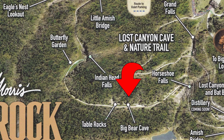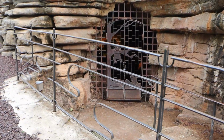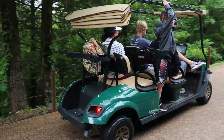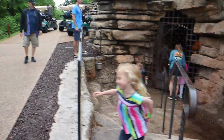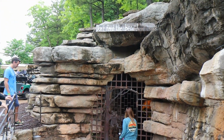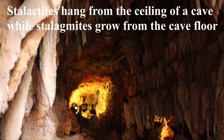This is the Big Bear Cave. We're going to stop and explore it. Stalactites. What's the difference between a stalactite and a stalagmite?